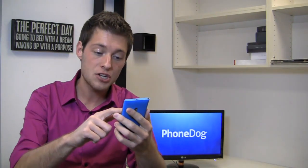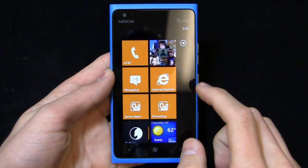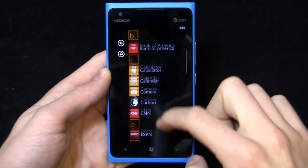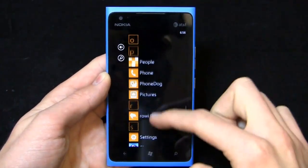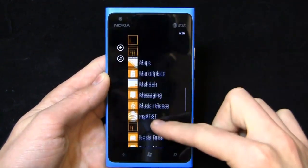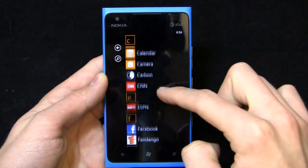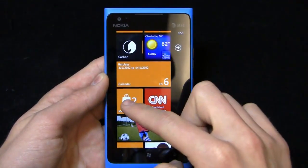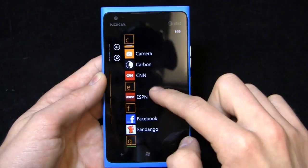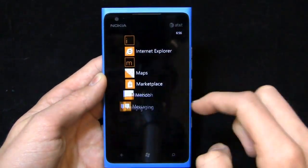In terms of applications on this device, I've downloaded a couple of awesome ones. A couple of Twitter applications at that. I've downloaded, I believe it's called Meheadoh, M-E-H-D-O-H, and then I've downloaded Carbon as well. Now, Carbon is a paid application. I'm using the free trial version right now. A couple of other awesome apps on this device. CNN, I'm a huge CNN junkie, or a huge news junkie at that, and that's nice to see on this device. And I can easily go in here into the marketplace, and I'll show you right now.